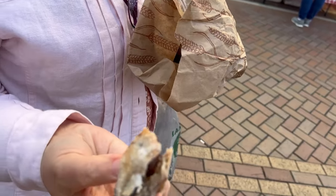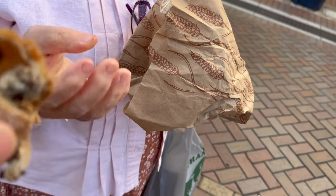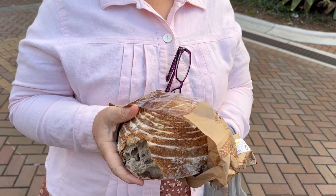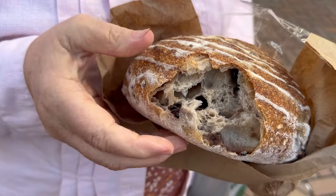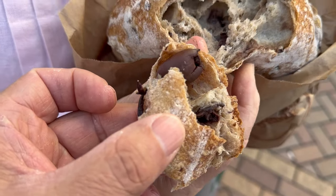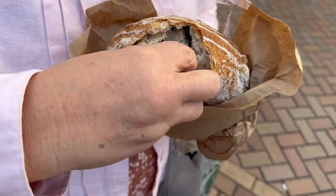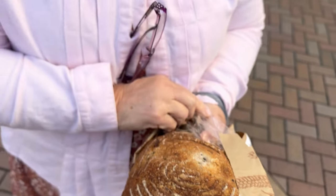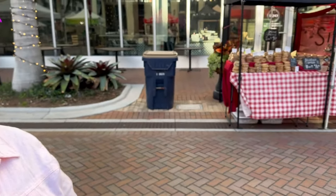Some of that. Wow, is that the olive? This is the olive bread. What is it? Olive bread. Wow, great. Sourdough olive bread. Look at that. Look at those olives in there. See the top of that. Look at that. Wow. For $10. How much did you pay? $10. Wow.